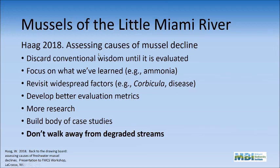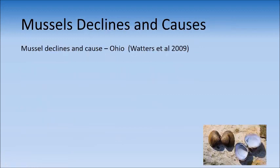I know I'm running out of time. I need to get down to the end here for my part before Matt takes over. I'm going to skip through most of this, but Haig says, rethink what you're doing, and especially here down at the bottom, don't walk away from degraded streams. In the Scioto River, we saw almost no mussels in the 1980s and 90s. A lot of them have come back after the cleanup was done on the City of Columbus wastewater plant.